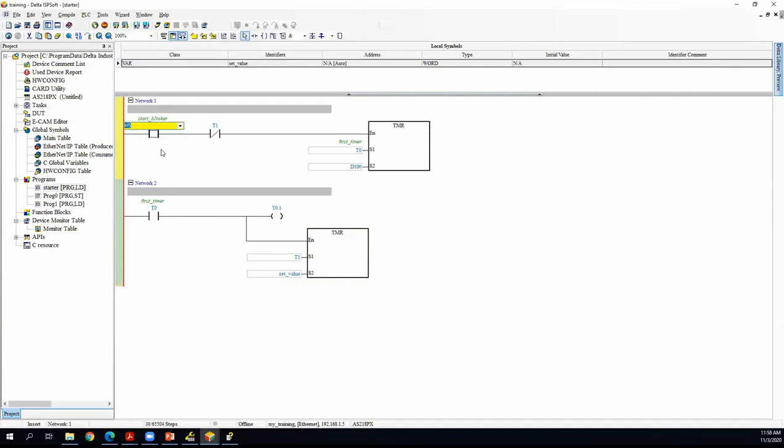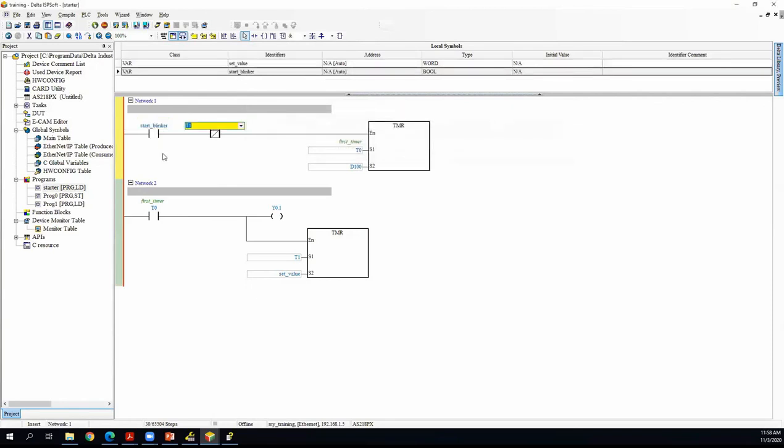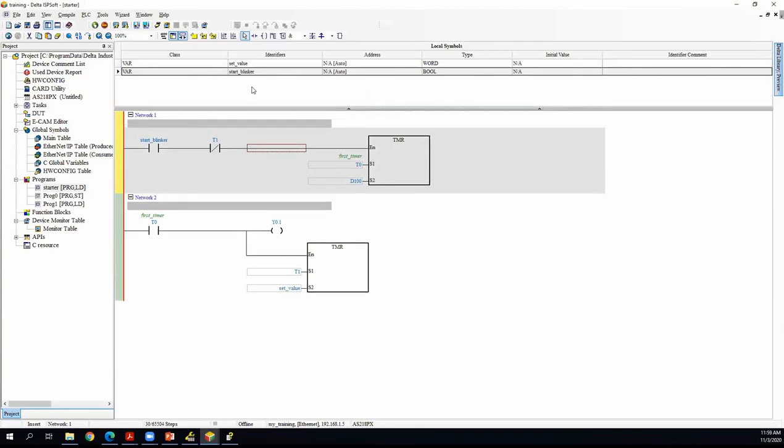So for instance, instead of M5, let's say start blinker. So when I click enter, it asks me that it should be a boolean because you're using the contact, and I click OK. So right now I can see the variable. The variable is listed inside the program called local variable. Local variables means they can be reached inside the program created. So these variables belong to the starter program, so they cannot be reached from program 0 or 1.